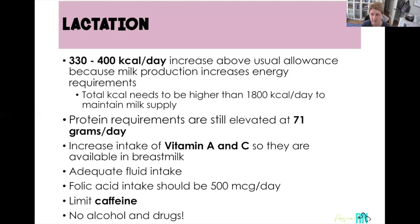Now we want to increase vitamin A and vitamin C so that there is more of those two vitamins available in the breast milk for the baby. We still need adequate fluid intake, 2 to 3 liters. Folic acid should still be elevated at around 500 micrograms per day. And again, caffeine limited to less than 200 milligrams per day, and no alcohol, no drugs.